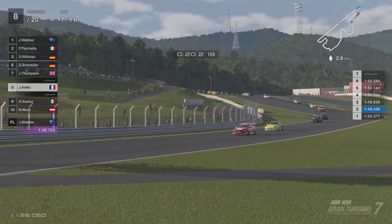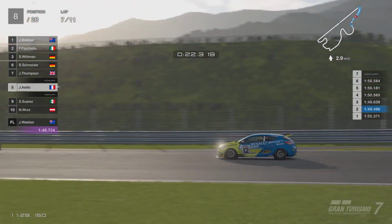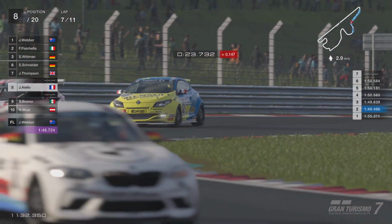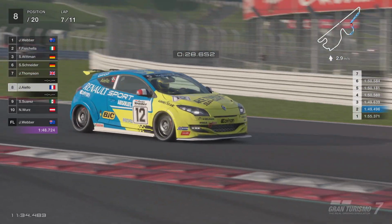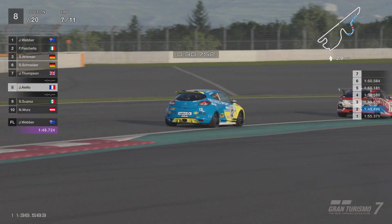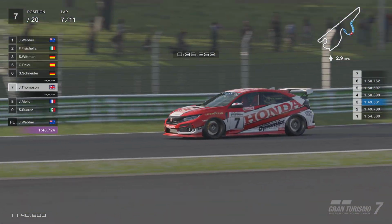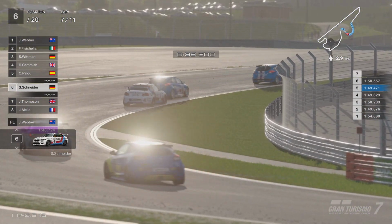Aiello on the inside of Thompson now that Thompson lost out on getting ahead of Schneider, and obviously that particular move meant his momentum through those final turns put him back into the clutches of Aiello. Onto the 7th lap of the race.